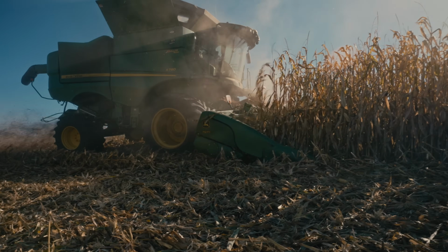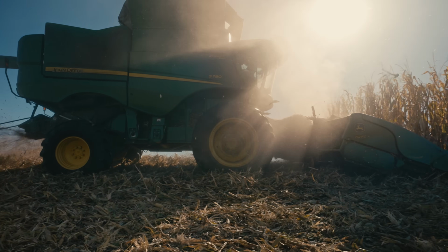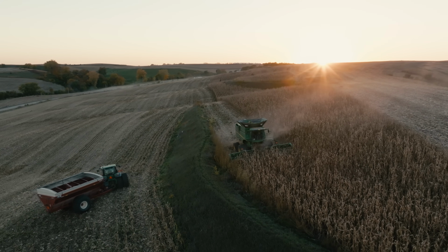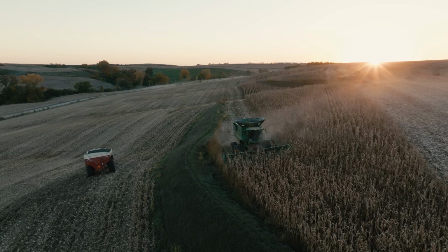Other times of the year, we're going to want to store it. In the old days, 10 or 15 years ago, you would just wait till the corn was appropriate to put in the bin. Well, now with the amount of acres we're farming, and with new technology and new knowledge, I don't ever want to combine corn below 19.